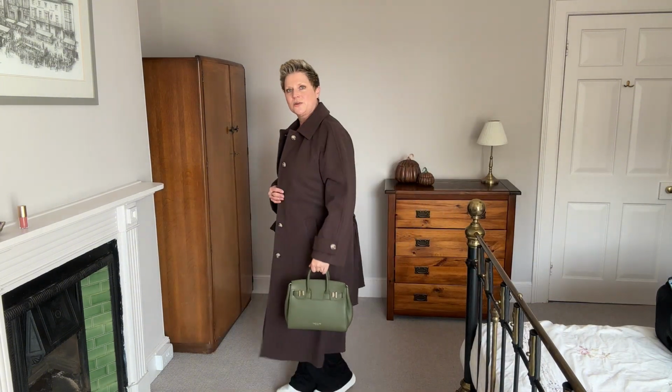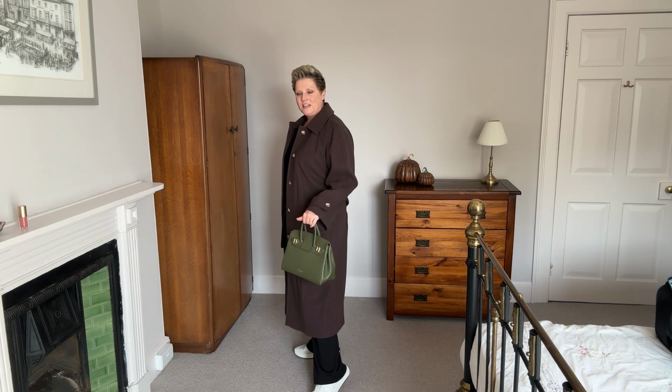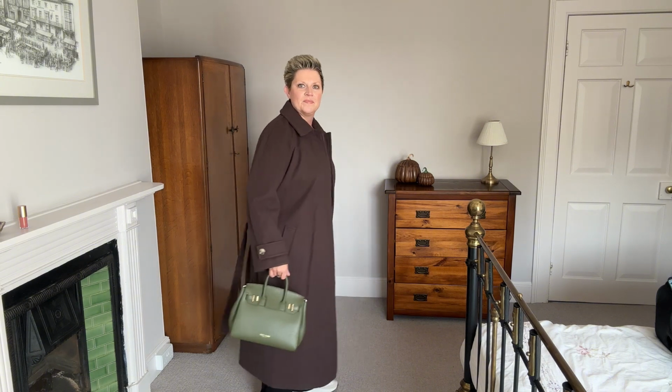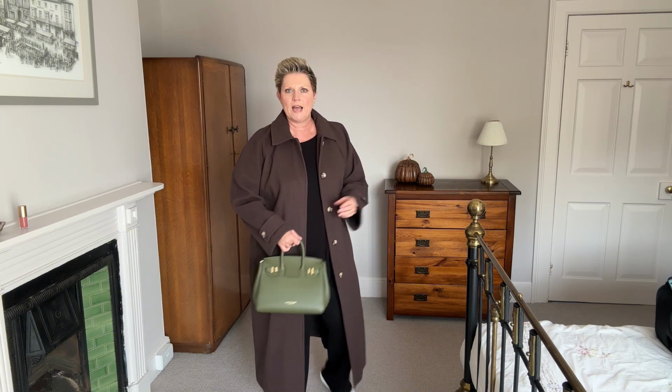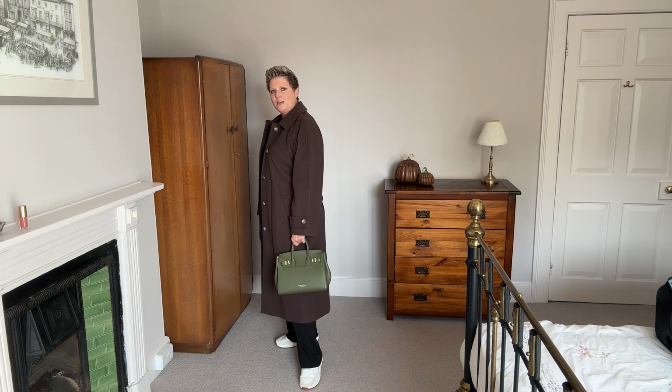Let's have a look how this looks. See, I knew this would work. This is fantastic. Yeah, great. I don't think it would have worked with the other outfit, the outfit that I'm going to wear to lunch, which is my corduroy jacket. That's just a little bit more casual. But this is definitely working.